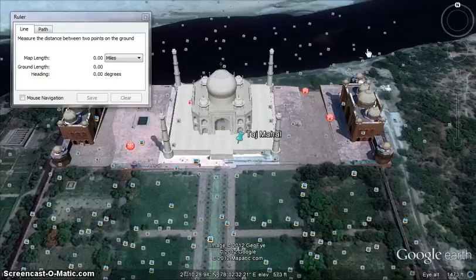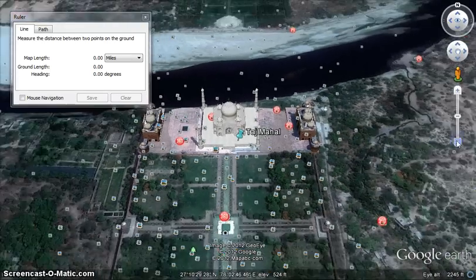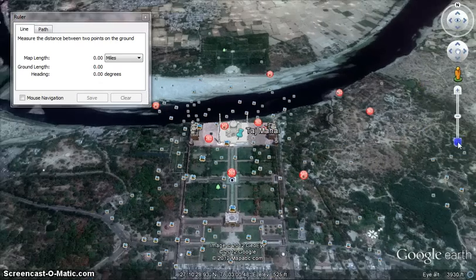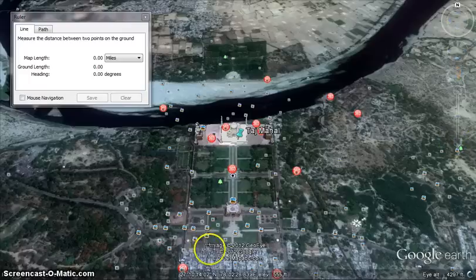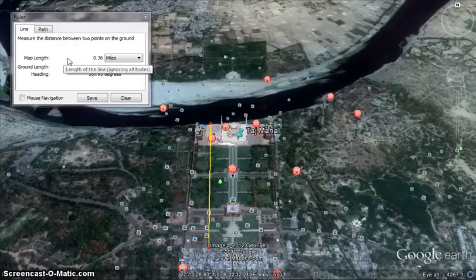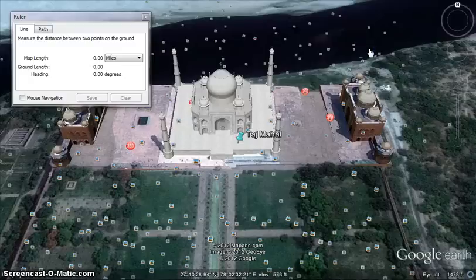Well, now let's go ahead and measure from the entrance of the Taj till the end of the monument. Because the Taj Mahal is not just the monument, but it's also its gardens. And we want to know how far that is. So let's place a ruler right there. Just go straight up to the end of the monument and click. So we see that it's about 0.36 miles. 0.36 miles of garden. Isn't that just wonderful?